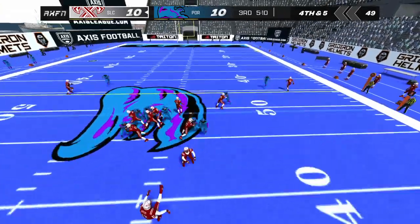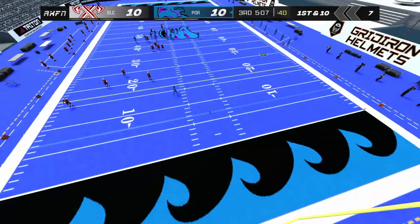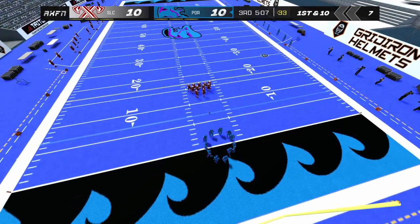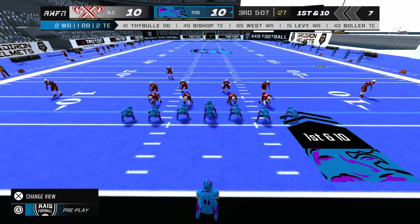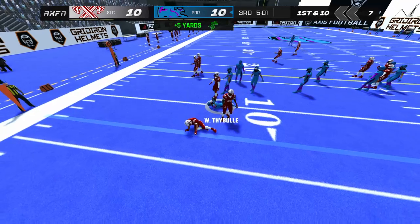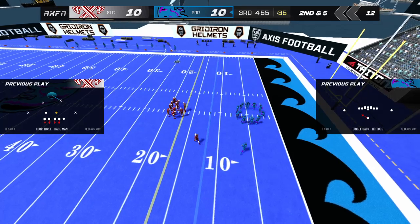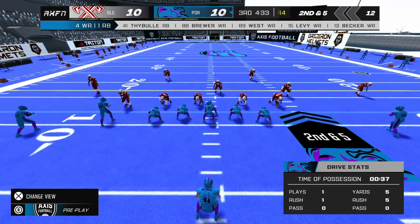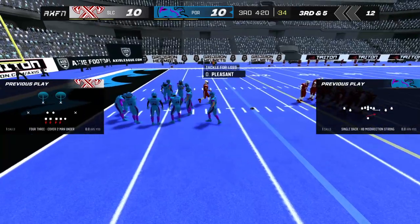Go. The punter on the punt. The punt lands out of bounds at the 7. Makes the toss to number 41. Second down. Third down for the offense.